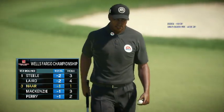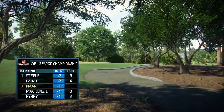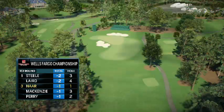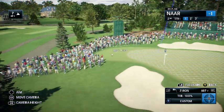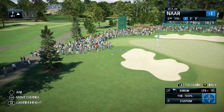Headed in the right direction with that birdie. Just sneaks into the top 10. It's a good move this week. Frank, a nice mix of opening holes here at Quail Hollow in the Wells Fargo Championship. Pretty short par 3 here at the second. 180-yard shot. Will play more like 175 for the half a club downhill.